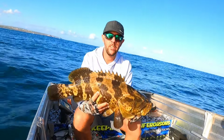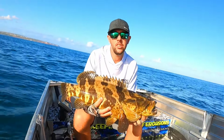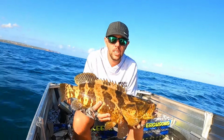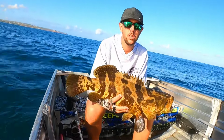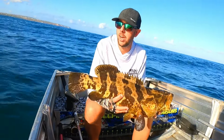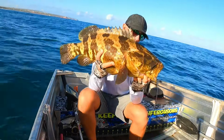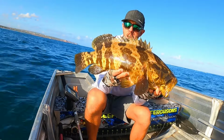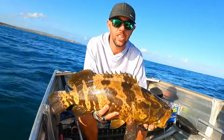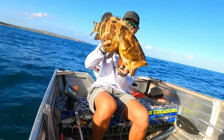I don't know how we'll go today because we've only got probably another hour and the wind's going to get in. When the southerly comes in here, it goes from 12k to about 35k within not long. And we've got a sandbar to cross, so we won't be long. Anyway, I'm going to bleed this guy, I'm going to ice him. What a fish, get a couple snaps. Ooh, I'm buggered. That was good fun. Now Rhys has just got to catch a fish. Kalbarri, eh?